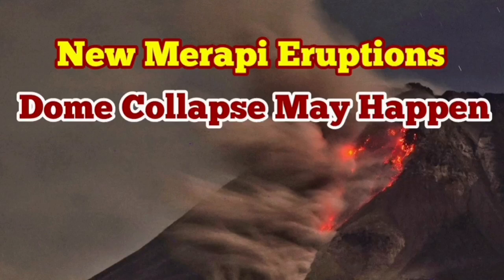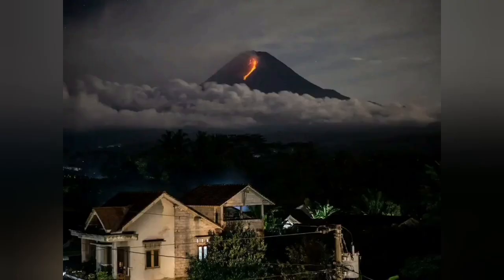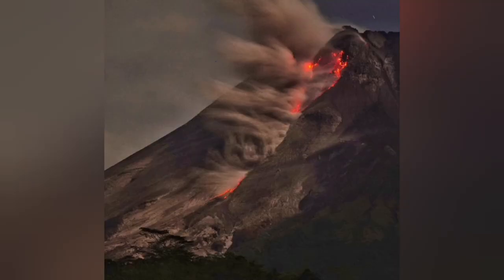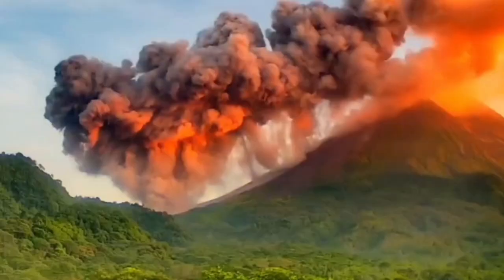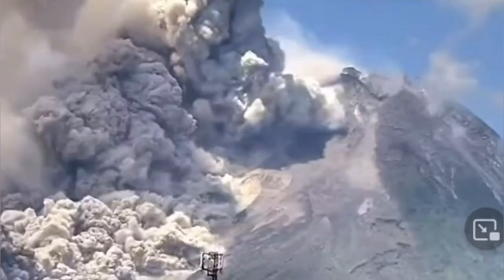New Merapi eruptions may eventually lead to the dome collapse in this stratovolcano. Merapi has erupted now for almost a week, and now what we can see is that every time there is an eruption, a lot of material, a lot of mass is removed from the flanks of the volcano. One side is especially more dangerous. These are the sides toward the west.